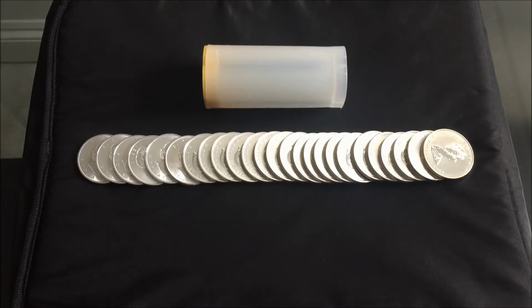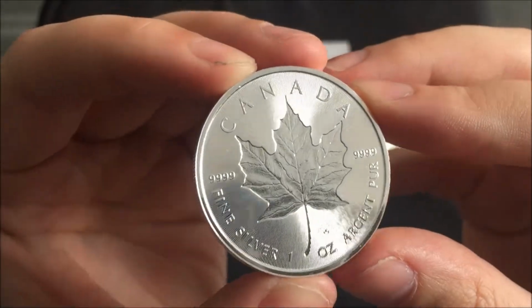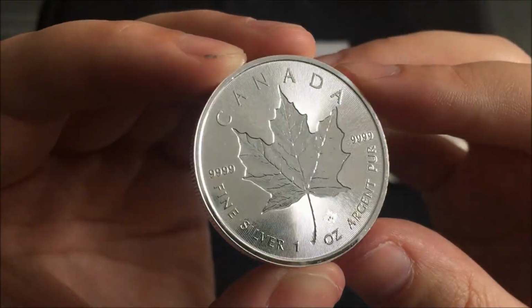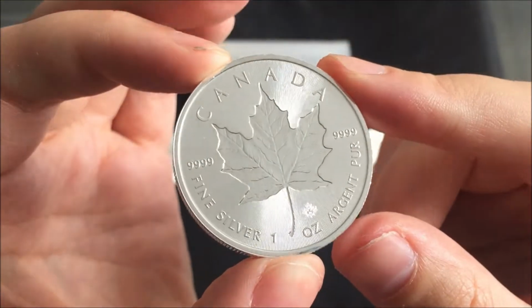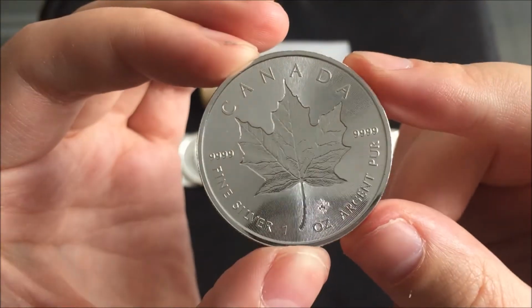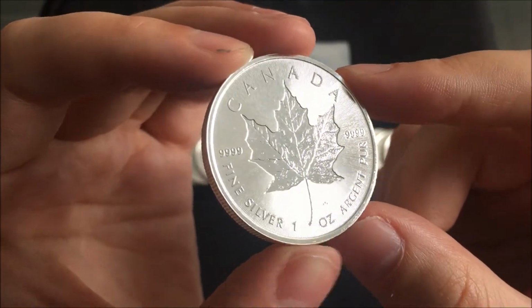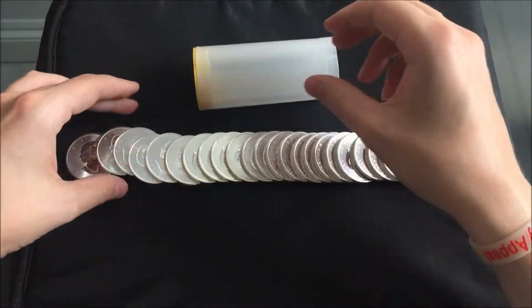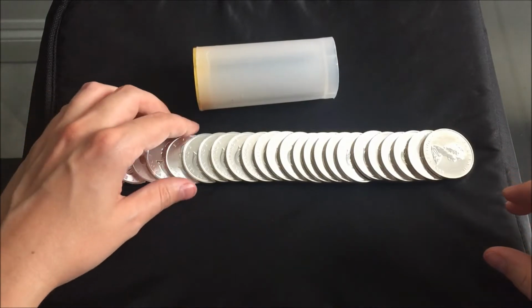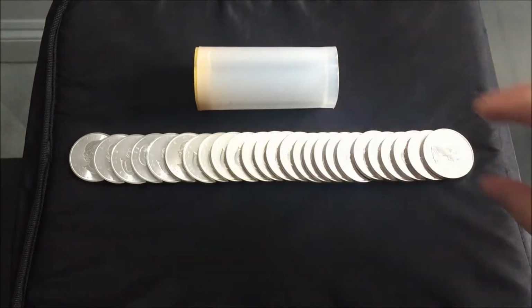But I digress. I picked up on that video 5 of the Incuse maple leaves, which are an absolutely beautiful coin. The indent in the coin makes it really classy. I'd say this is probably my favourite iteration of the maple now. I think it's really cool actually, and I'm really happy that I picked these up. And I did mention that these would make a serious contribution to the completion of my maple tube. And if you've got any Rain Men among my viewers, you might notice that there are 25 coins here. I have now completed this tube of maples, which I'm extremely happy about.